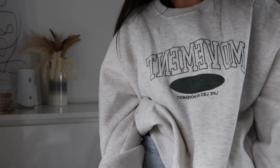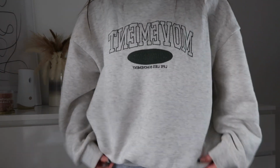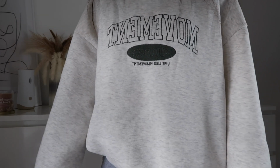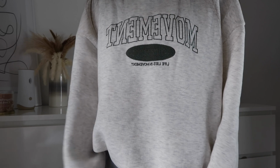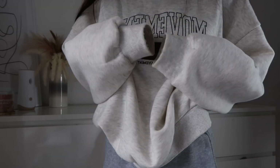It's just this grey oversized sweater. I'm not actually sure if it is oversized though, because like I said, I did size up quite a lot. But to say it's a large, it doesn't really fit like a large. It fits quite a small large. I'd say this is like a medium. But it's just this grey sweater.